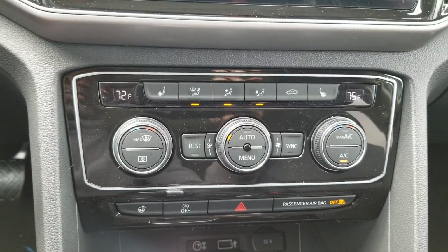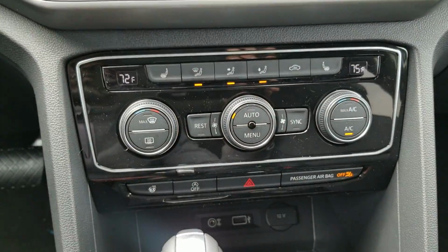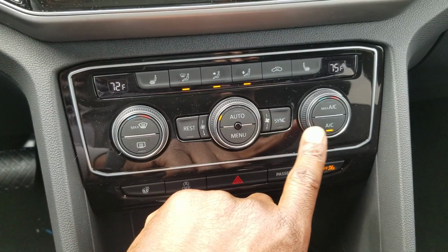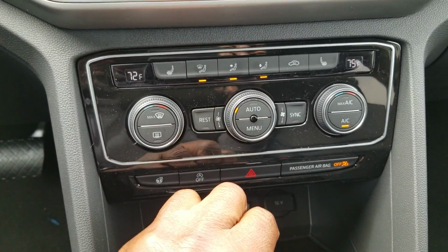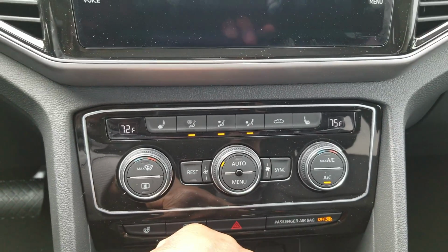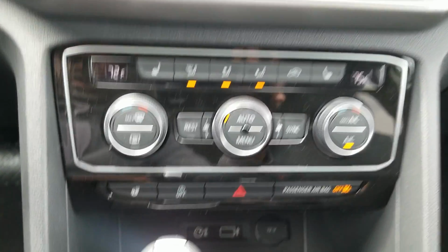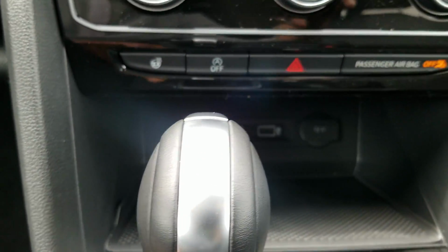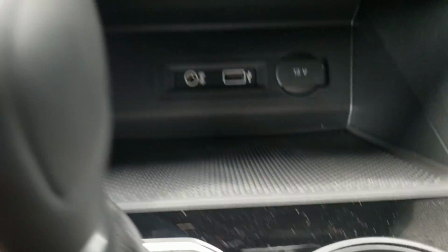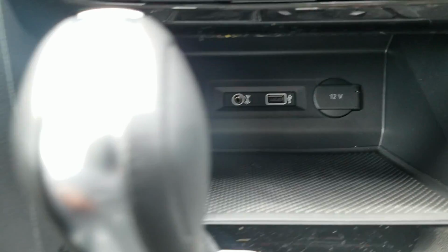Tri-zone climate control, dual zone up front and a single zone in the back. Heated seats on both sides, and then you have your series of 3 buttons right here, along with a rest button, which allows you to recirculate heated or cooled air throughout the car when the car is turned off for up to 10 minutes. There's your heated steering wheel button, and then your auto start, stop, shut off buttons right there. Also the hazards right there. 12-volt charger port down there, along with the USB and the auxiliary port.